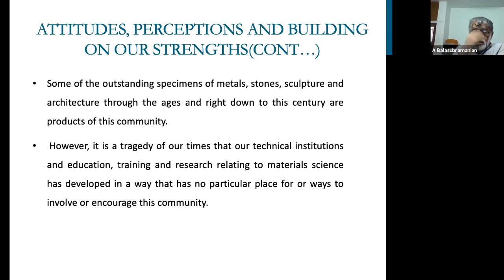Some of the outstanding specimens of metals, stones, sculpture, and architecture through the ages and right down to this century are products of this community. However, it's a tragedy of our times that our technical institutions and education, training and research relating to material science has developed in a way that offers no particular privilege or place or ways to involve or encourage the participation of this community in this effort, the traditional metal workers.